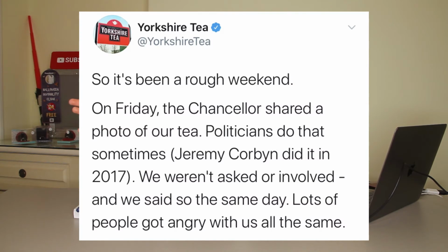So they come back after the weekend, and obviously this has just brewed, get the pun right though, over the weekend. And it just kind of starts to escalate a little bit. Yorkshire Tea tweeted, "So it's been a rough weekend. On Friday, the Chancellor shared a photo of our tea. Politicians do that sometimes. Jeremy Corbyn did it in 2017. We weren't asked or involved, and we said so on the same day. Lots of people got angry at us all the same."